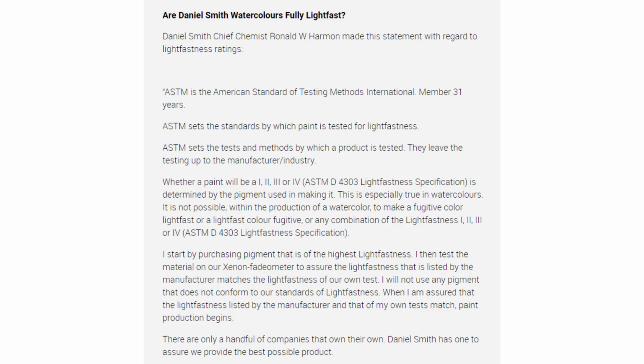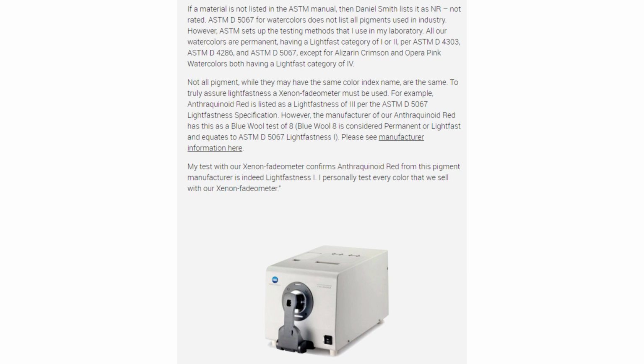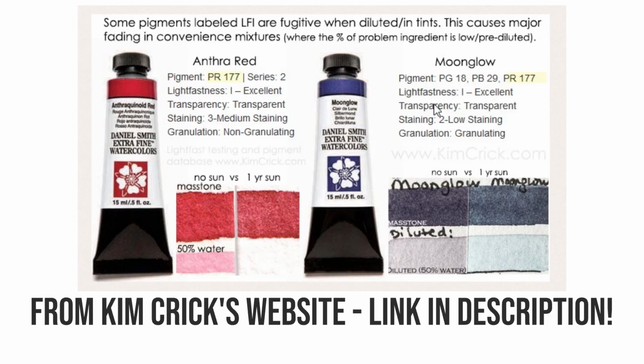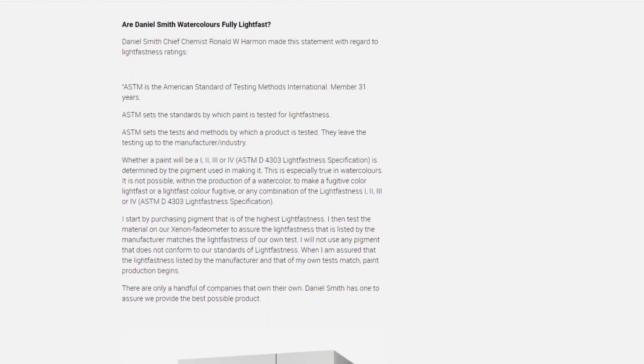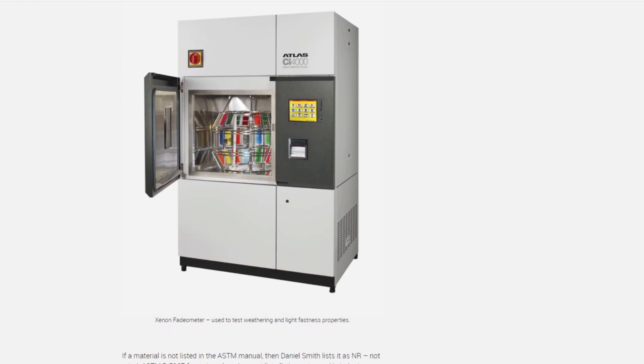When it came to addressing the light fastness questions, we got the answer with the usual ASTM / xenon fadometer machine info. And it doesn't really address the fact that if you put a color like anthraquinoid or anthraquinone red in direct sunlight, it will fade. Of course, no one in the right mindset would hang out art in direct sunlight. It still means that the color is not light fast though, if it fades after being in direct sunlight.